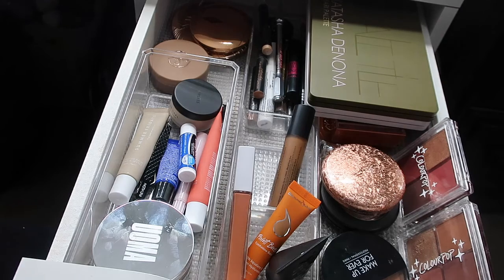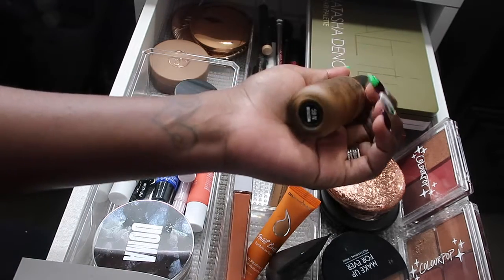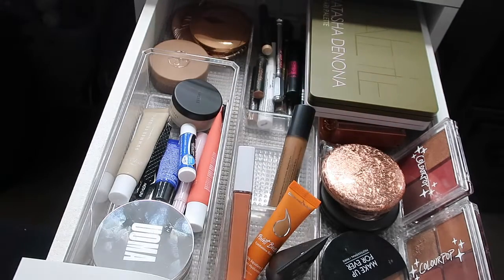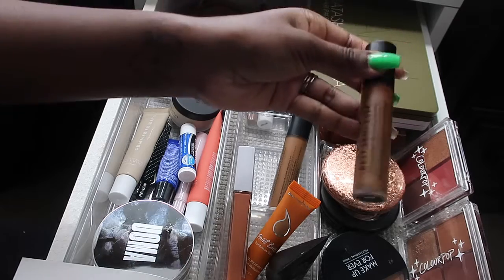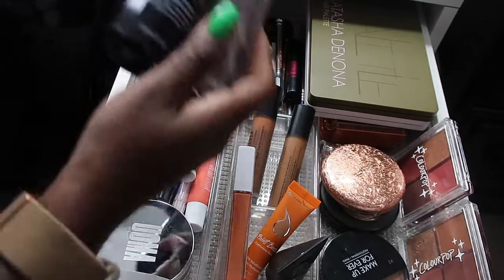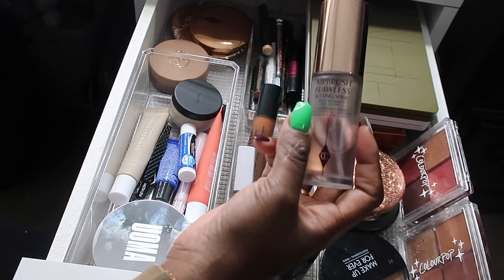So what I'm going to do is replace it with my Sephora Best Skin Ever in the shade 59N. So I am going to use that as my foundation for the month. And you know what, I'm gonna throw the 59N concealer back in here just so I could see what the difference was. For setting sprays, I am going to finish off my Charlotte Tilbury Airbrush Flawless Setting Spray.